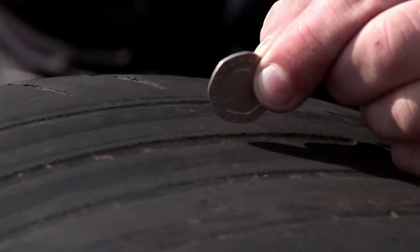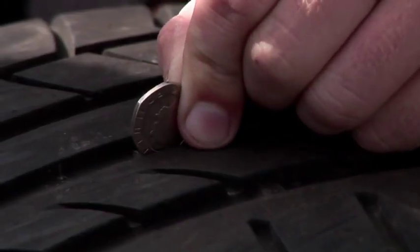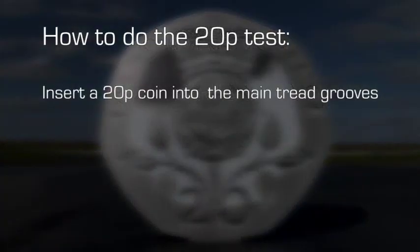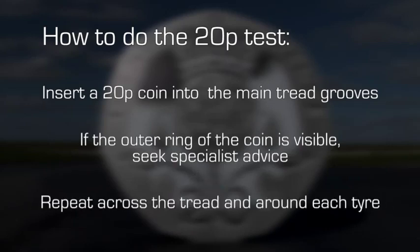So remember the 20p test. This little silver coin may not buy you much these days, but when it comes to tyres, it could just save your life. Here's how you can do the 20p test. Insert a 20p coin into the main tread grooves. If you can see the outer ring of the 20p piece, your tyres may be illegal. Repeat the same test across the tread and around each tyre.